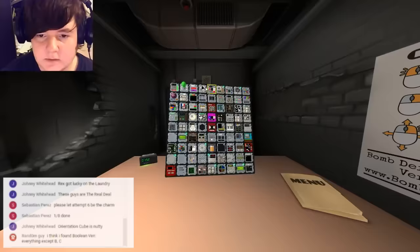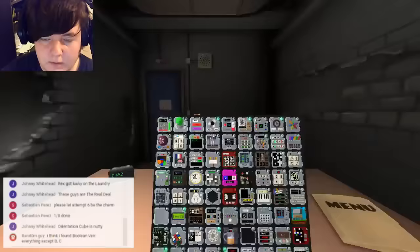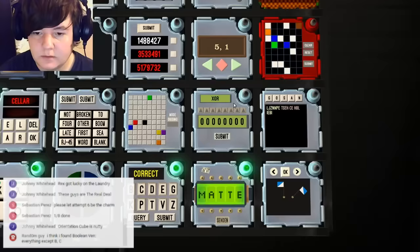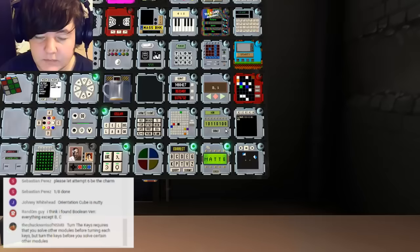Alright, we're doing XOR bitwise. Hang on. Okay, stage 25 is a 6. Got it. I don't see my bitwise. There it is, go for it. 1011. Yep. 0100. That was a 0 at the end, yeah.